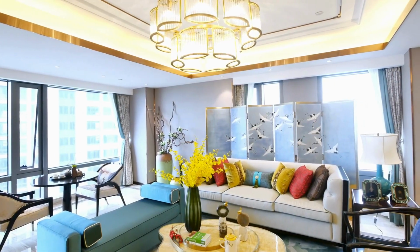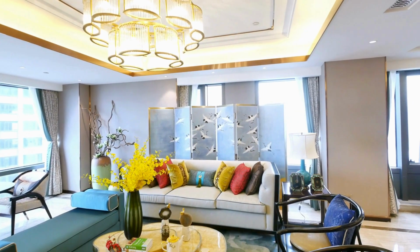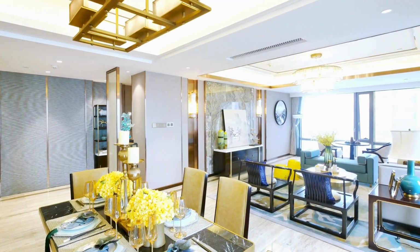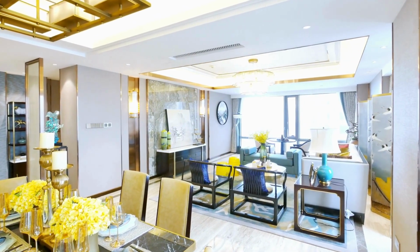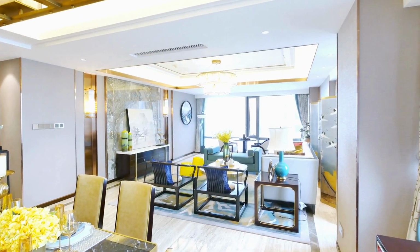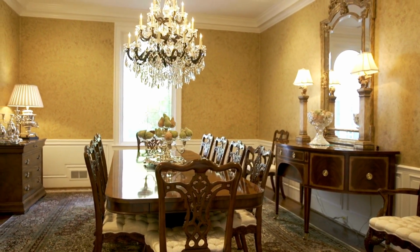By using ambient, task, and accent lighting together, you can make sure every corner of your room is well lit without overwhelming the space. The layered effect creates a welcoming environment, whether you're hosting a dinner party or enjoying a quiet evening at home. Remember, you don't need to spend a fortune on fancy light fixtures to get a beautiful lighting effect. Shop around for budget-friendly options at your local homeware store or online. It's amazing what a bit of creativity can do.